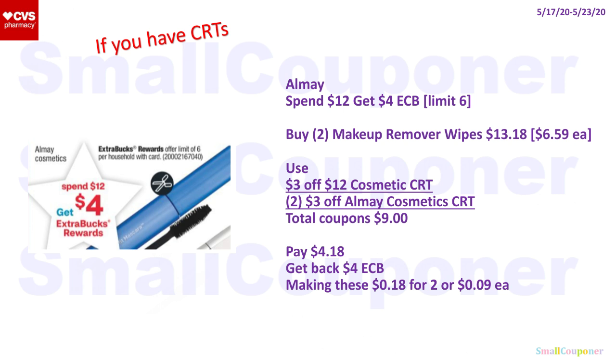So total coupons is $9. You'll pay $4.18, get back a $4 extra buck, making these 18 cents for 2 or 9 cents each.